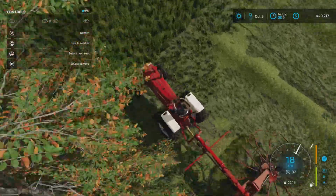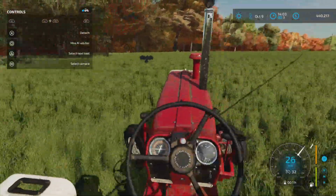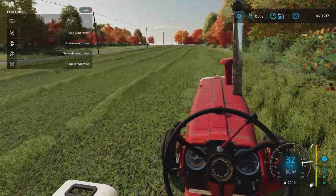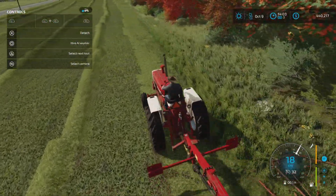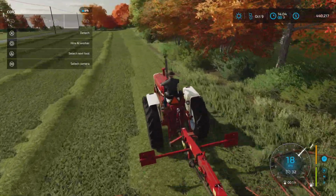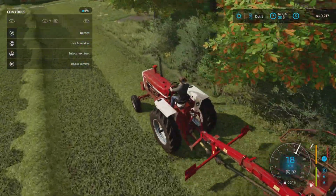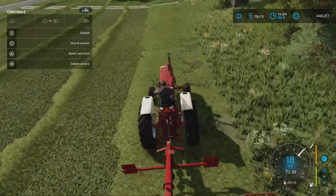Honestly, this hay kind of sucks. If you guys are farmers, you can tell what hay sucks or not. It kind of sucks, but it also kind of doesn't. It still looks pretty decent, I think, at least. But there were a couple weeds in here. I can't really do much about weeds. Well, you can spray it, but then you're spraying the entire crop. I mean, that's no point.